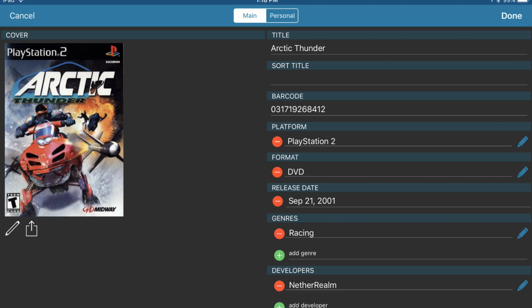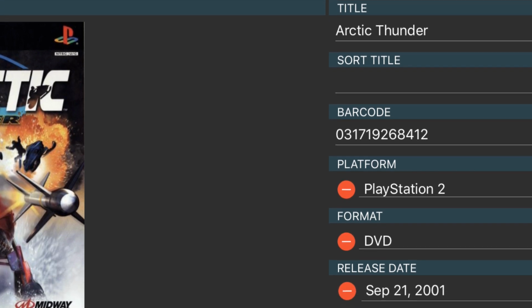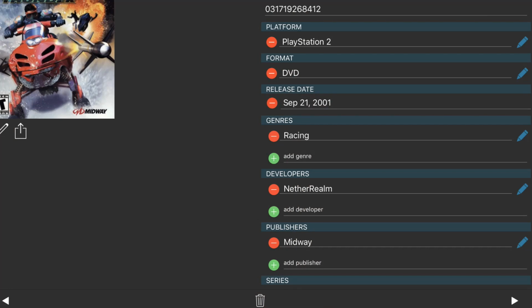So you can see that when you put in the game, it goes to the database and it finds a bunch of information on the game. Some have more information than others, but usually there's something there. So it did find that it's a racing game. It gave me the release date, PlayStation 2, the DVD. So you can see everything here. It's even got the publisher at the bottom, Midway, which is kind of neat, okay?